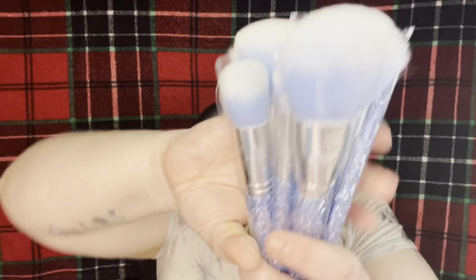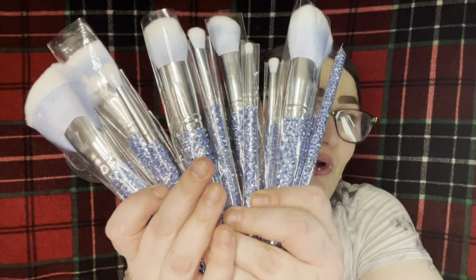Now the brushes come in this bag, which tells you on the back what each brush is, the name, and what it's for. So let me take them out. They come packed very well. Let me show you. Each one comes individually wrapped to protect the crystals. And there was bubble wrap in here, but I already threw that away.